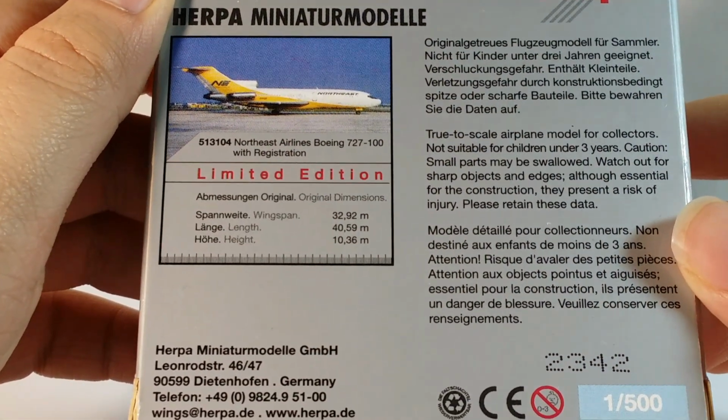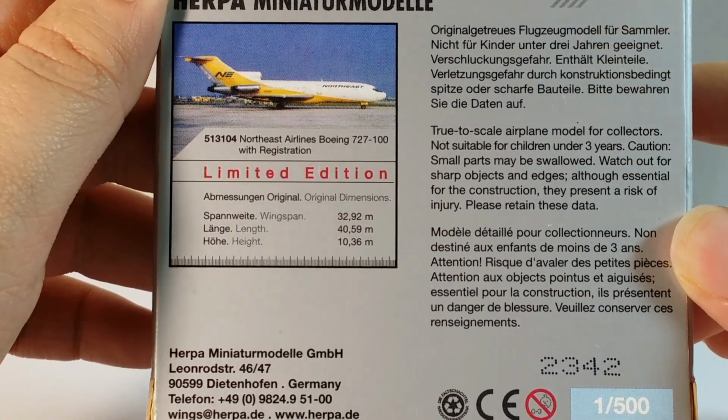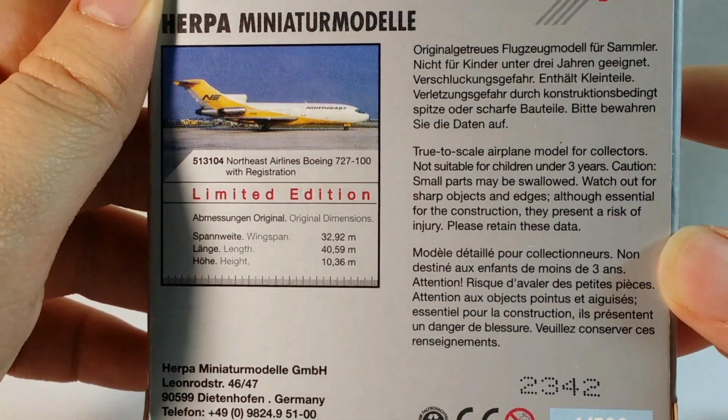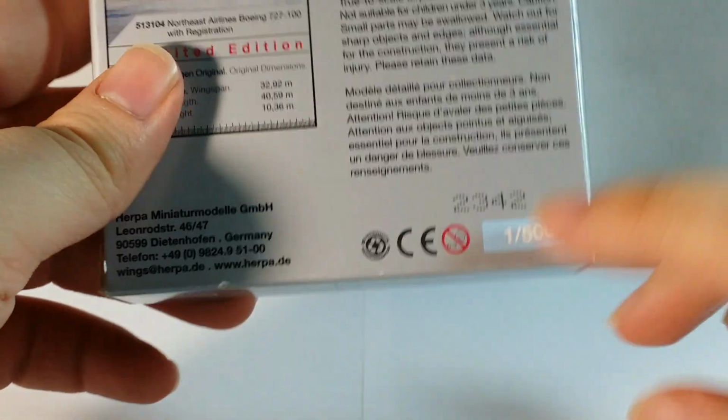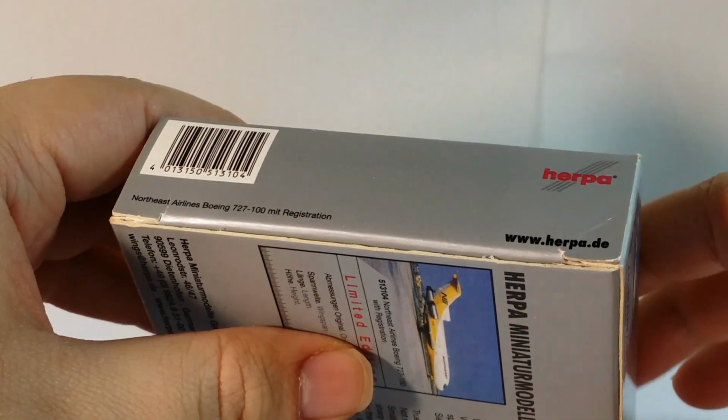It's got a wingspan of 32.92 meters, a length of 40.59 meters, and a height of 10.36 meters. Now, this is model number 2342. So yeah, let's unbox it.